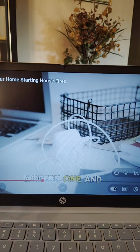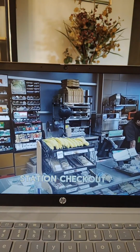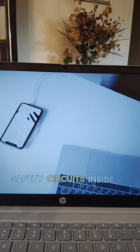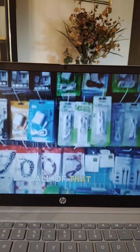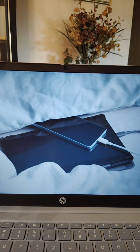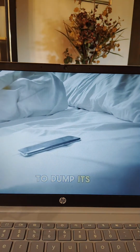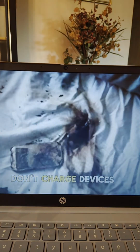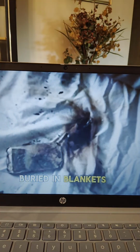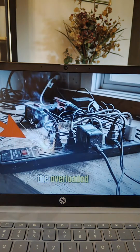Let's continue. It is everywhere. The $4 knockoff charger, the mystery cable from the gas station checkout. Real chargers have safety circuits inside that shut things down when they overheat. The counterfeits skip all of that to save a few cents. Then someone leaves one charging a phone under a pillow overnight, and that little brick has nowhere to dump its heat. Buy chargers from the actual brand or a reputable name. Don't charge devices under pillows or buried in blankets. And if a charger ever feels hot enough that you don't want to hold it, that's not normal. Throw it out.